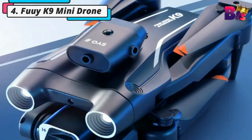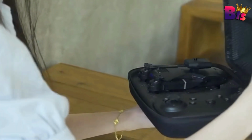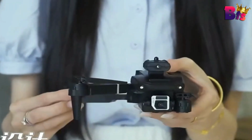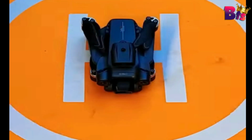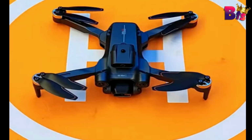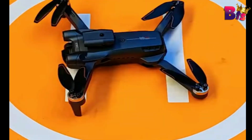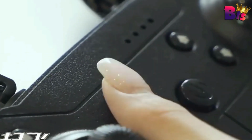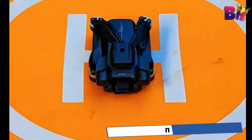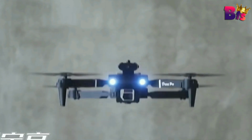Number 4. Fui K9 mini drones. Drone with 360-degree obstacle avoidance camera. Drone intelligent obstacle avoidance. When switching to obstacle avoidance mode, the drone automatically detects obstacles intelligently, so when it flies towards an obstacle, it will sound an alarm and stop flying towards the obstacle immediately, avoiding obstacles in all directions, a worry-free flight for you.